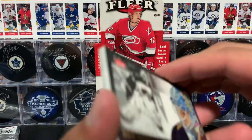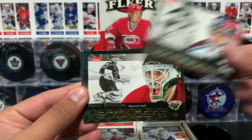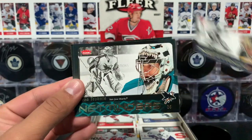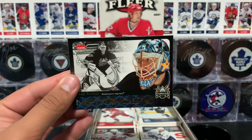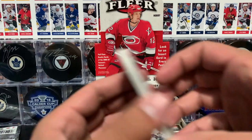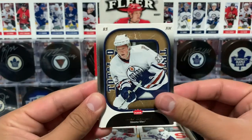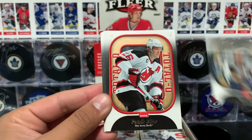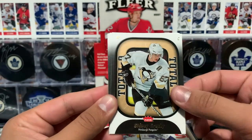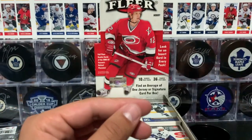Next, I'll show you guys the Netminders. We got Lehtinen, Kiprusoff, Theodore, Fernandez, Cujo, Fleury, Raycroft, Toskala, and Kolzig. Pretty cool looking insert as well. Total O, which reminds me of Ovechkin's new breakfast cereal. Hemsky, Kovalchuk, then we got Elias, Jagr, Alfredsson, Crosby, Cechmanek, Sundin, and Ovechkin.